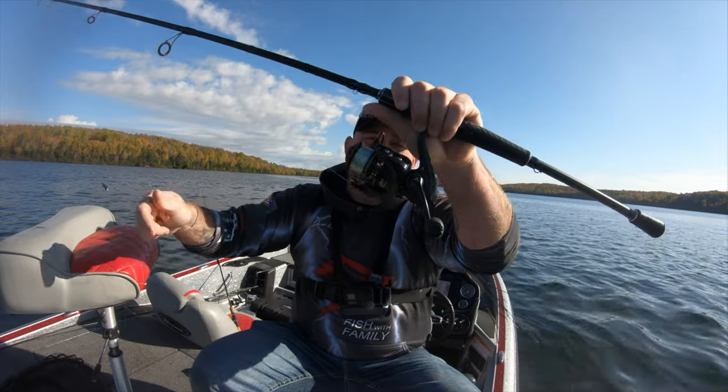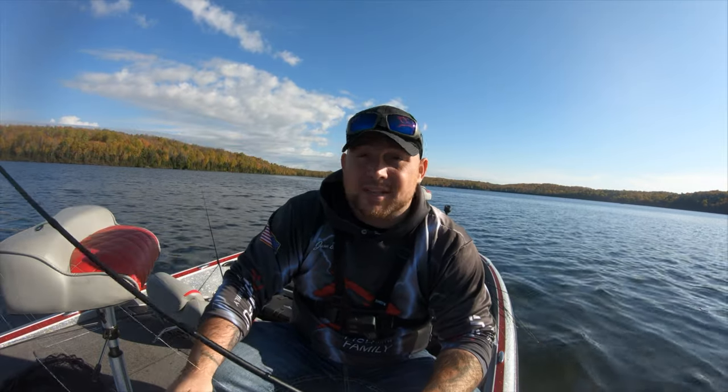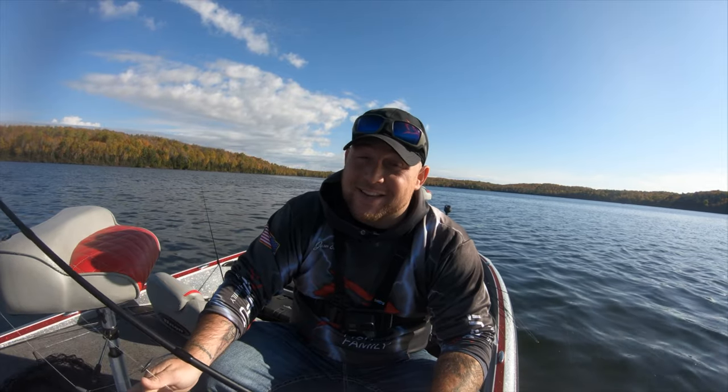Again, you want a nice lightweight spinning reel. I've got a Carbon X2000 on here, and this specific rod is a prototype from Piscifun that I've been testing for the last few months, and those will be coming out in spring. I will show you more in the near future on those rods. That's my setup, guys. That's what I'm doing. That's basically how you go out and you catch these big fall smallmouth.